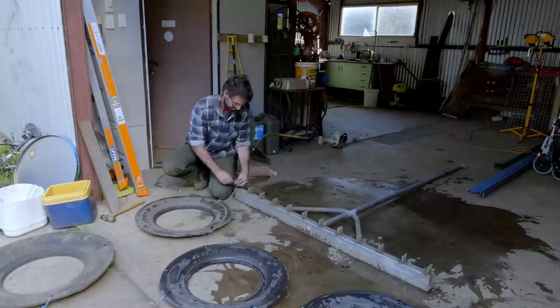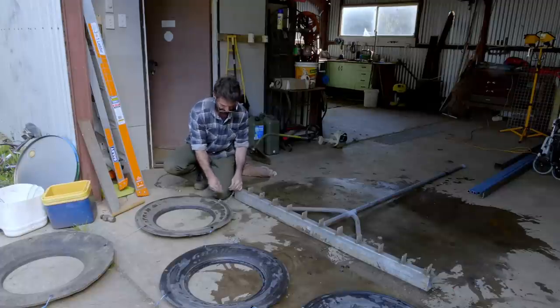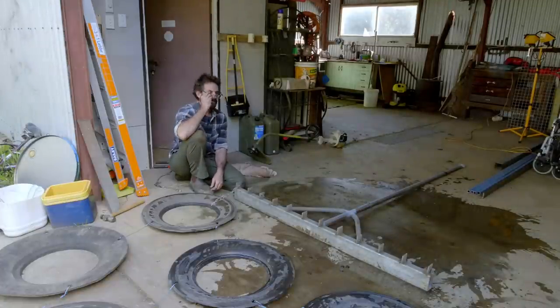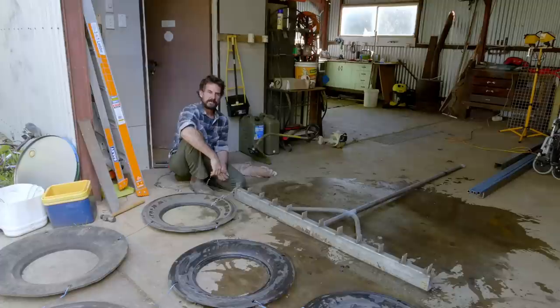So I can put those on quite easily. All this was recycled goods, so pretty happy. We'll see how it turns out. Let's go and have a look at some of the pasture that the pigs have gone through before, and we did this process too, and we'll see what's popping up.